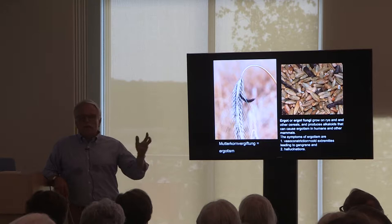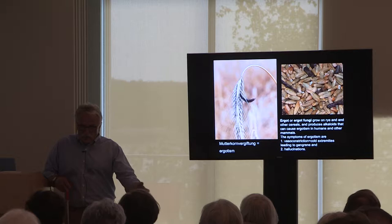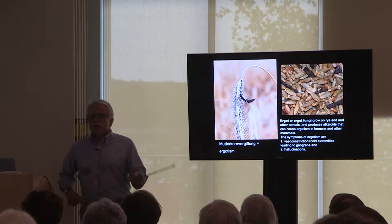So you may imagine this was a disease of the poor, because they were crawling through the fields after the rye had been harvested, and they were looking for what's left. And the fungus grows when there is wet weather. So in years when there was a lot of rain and not a lot to eat, then quite a few people were suffering from ergotism.